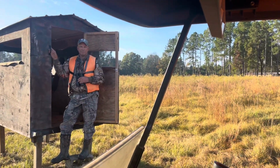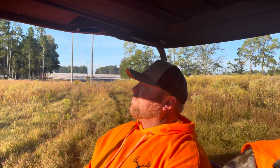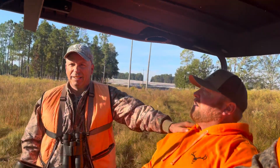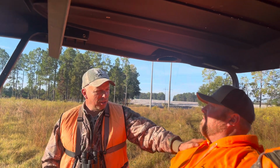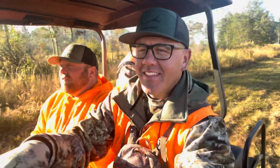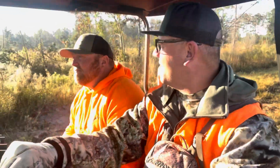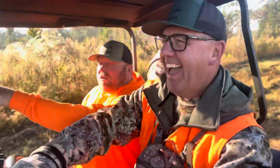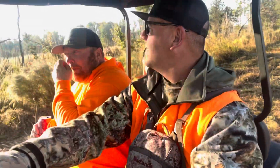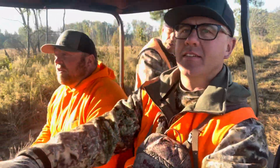Pulling up here right now to see what old Todd got. Let's go check your deer out. Second hunt in that stand. Really? Produces a good buck. So he was walking that way though? Oh yeah, he was walking right towards me. Oh, don't be shooting a deer if he's coming to me. But he came out right in here though. I see his horn sticking up, before those power poles.